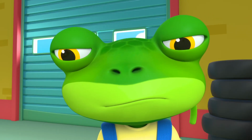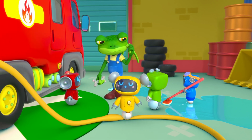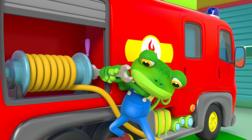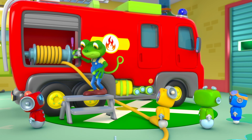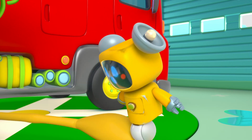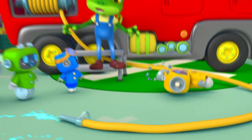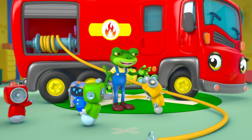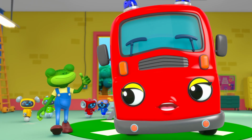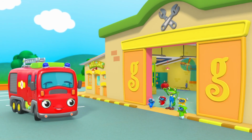What? Come on, Mechanicals. Give me a hand, please. Right, Yellow. Well, I think that's the problem fixed. Thanks for visiting us at Gecko's garage, Fiona. Bye!